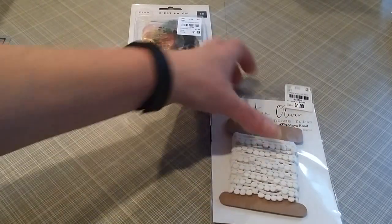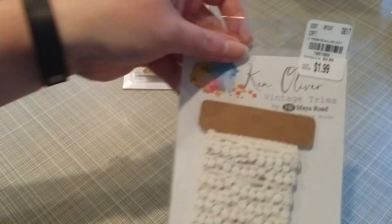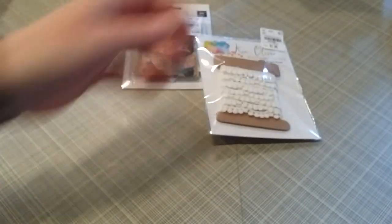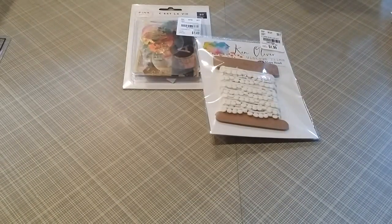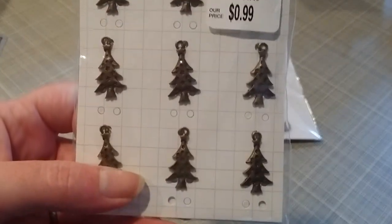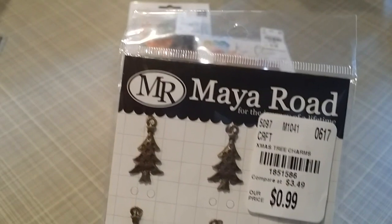Anyways, I picked up more of this trim by Ken Oliver. I found these. I couldn't believe it. They were like, ta-da. I'm like, I'm getting them, Christmas trees. Maya Road. There's the SKU number.